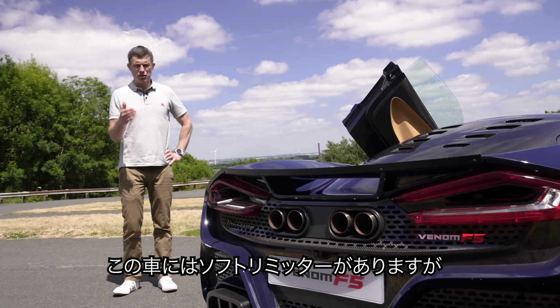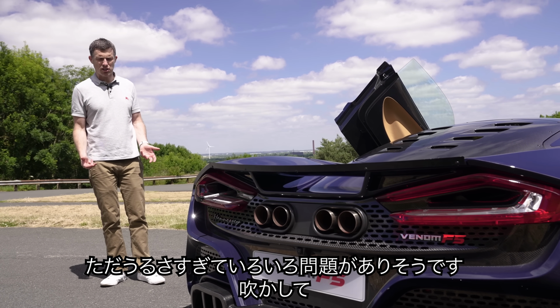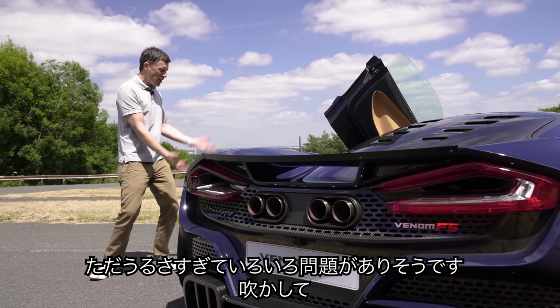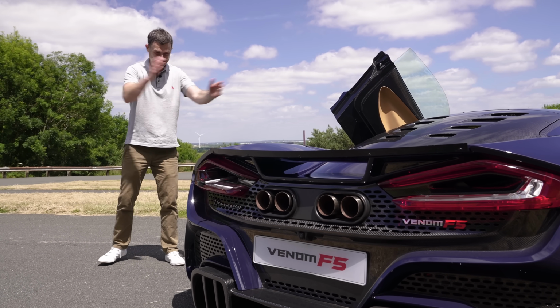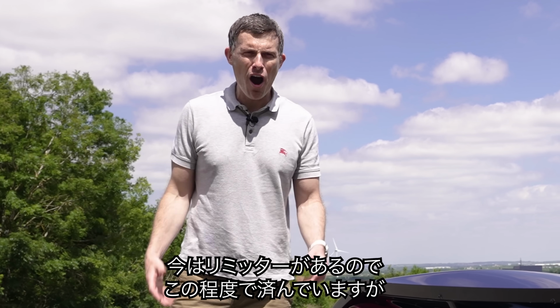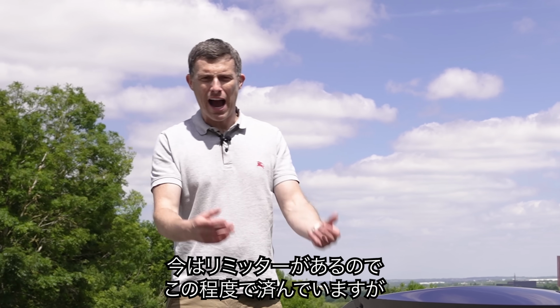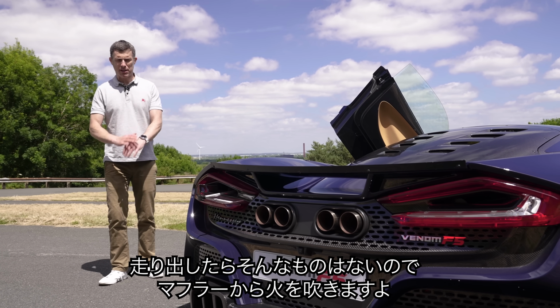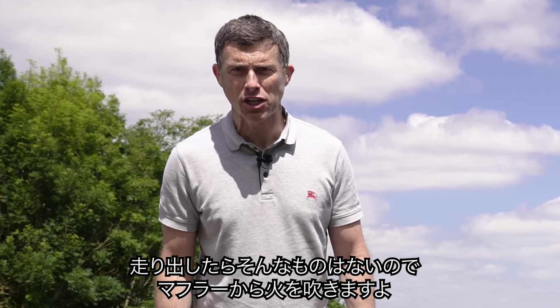Believe it or not, this car does have a rev limit. It's for homologation rules. However, it doesn't matter so much because it's just so damn loud. Go on, rev it up. That's enough! And what car with a rev limiter makes pops and bangs like that? It's even better when you're driving it because then there's no limiter and it will shoot flames from its exhaust!